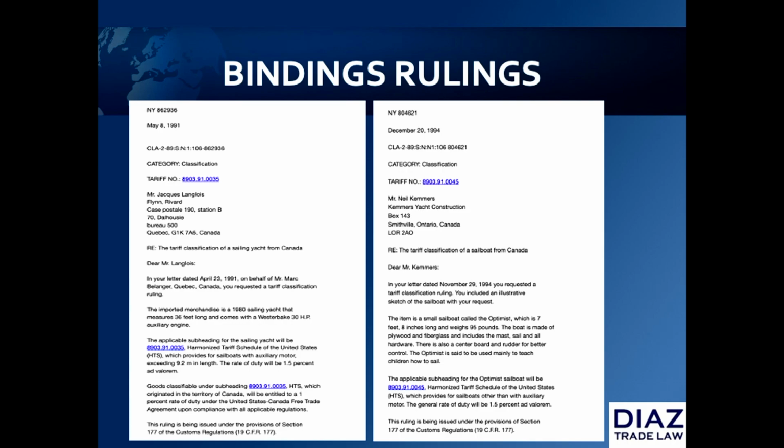If you do have a novel issue, a niche issue, so for example, if it's a houseboat and you're not sure, well, is it going to be classified as a house or is it going to be classified as a boat?